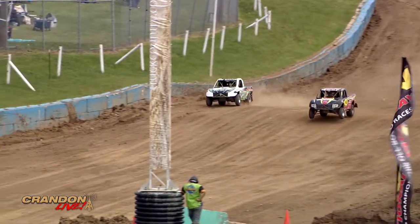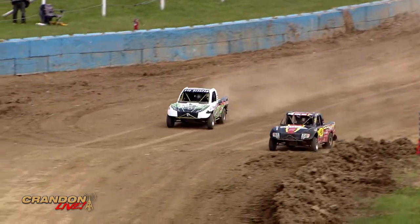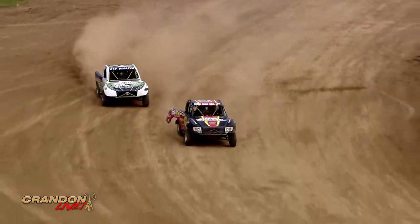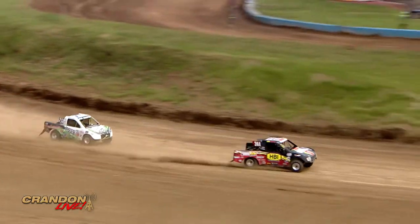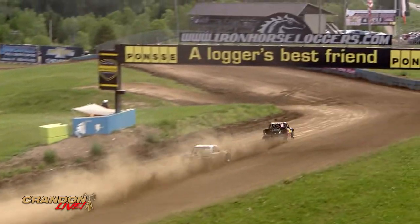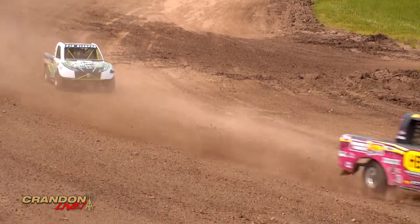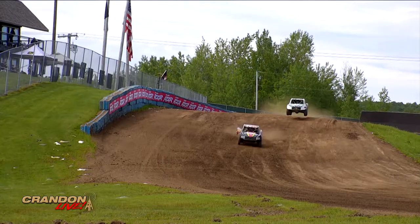Holger trying to run that inside line, trying to take over the spot from Easton Sleeper in that 213. Holger, a lot of seat time. This kid runs just about anything. He goes on the pavement one week. The next weekend, he's out west in California. Now he's in Crandon. He stays really, really busy.